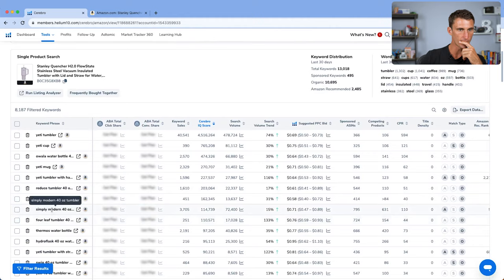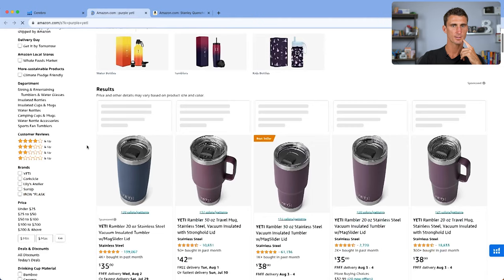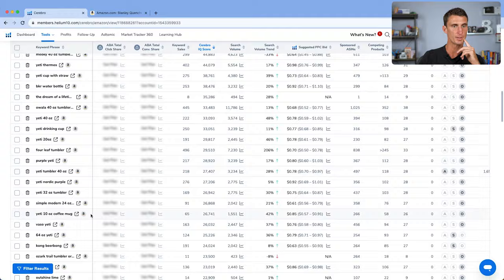A lot of these are brands. Now, again, this doesn't always result in ideas. Like, I don't want to make it seem like you're always going to find things that are super easy. Purple Yeti, I'm curious. Okay, they do sell a purple. I was going to say that that's an interesting one, if they don't sell purple, then maybe we could do something. Kong Beer Bong? Kong's probably a brand name.